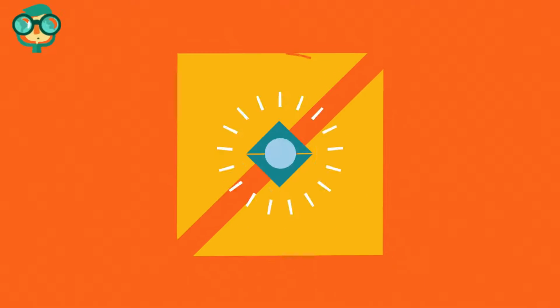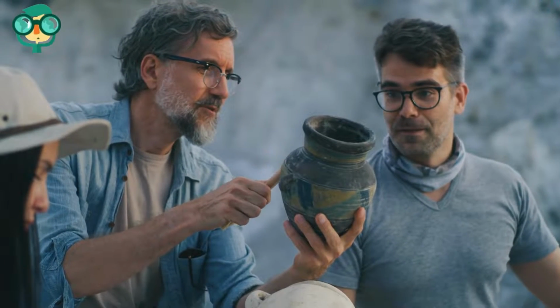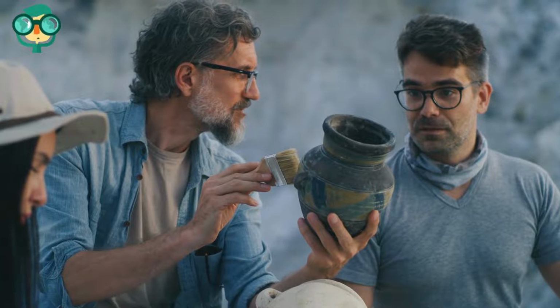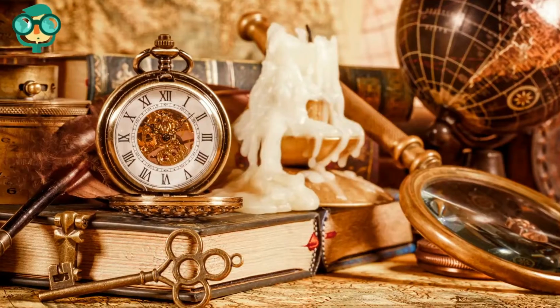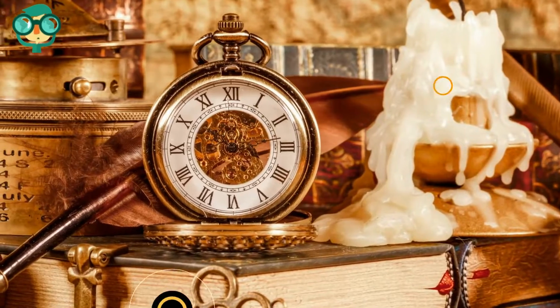Today, we will talk about how to start a restoration business. Let's have a look at the details. Restoring antiques can be a fun and lucrative way to make money. The initial investment is usually quite low, and you can begin making money very quickly. Usually, you'll get to make your own hours and set your own prices, ensuring a rewarding experience.